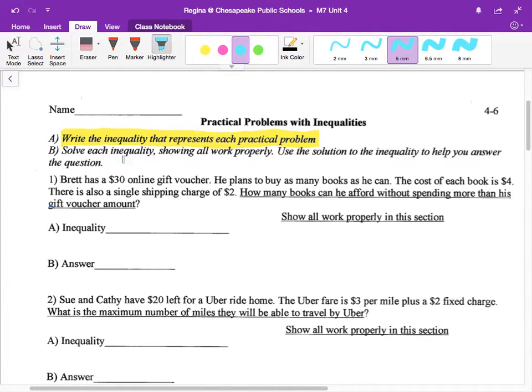This tends to be the easiest part now, the solving, because we've done the practice. So when we actually get it out, then solving it is not a problem. Sometimes this can be tricky. We have to use the solution in order to answer the question that's underlined. So the answer is not just x is less than some number. We have to actually answer a question. Okay. All right, let's do the first one.